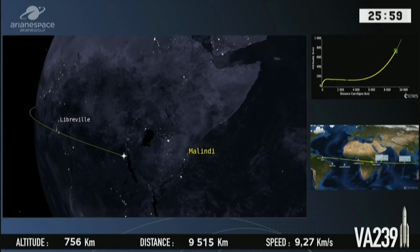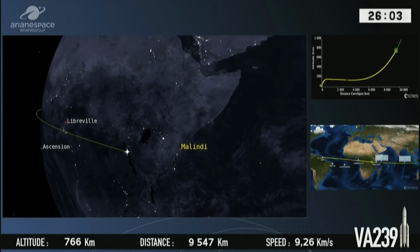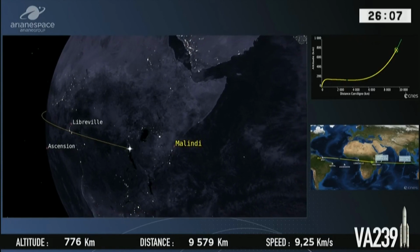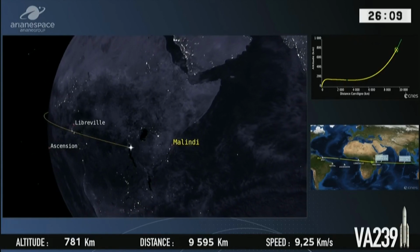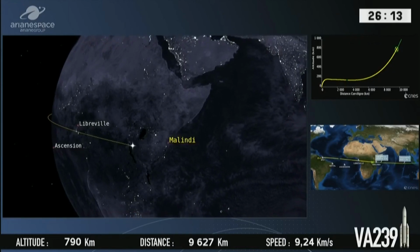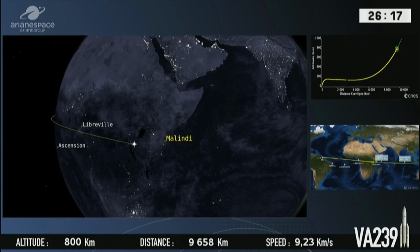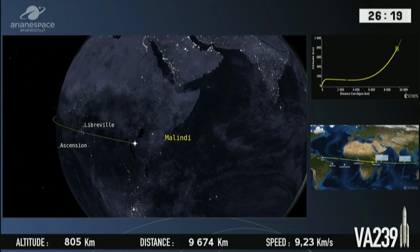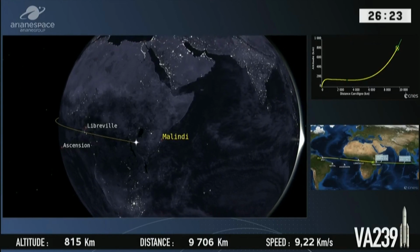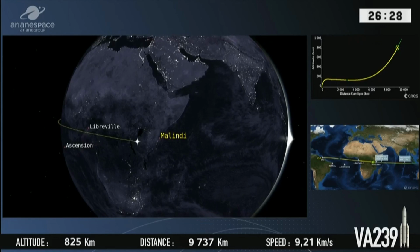At plus 29.48, her speed will be 8.7 kilometers per second. When she releases the Sylda, that's the carrying structure for the second passenger, at plus 31 minutes and 54 seconds, she'll be flying at 8.4 kilometers per second. And when she separates BSAT at plus 47 minutes and 14 seconds, her speed will be down to 6.4 kilometers per second.